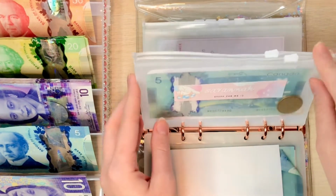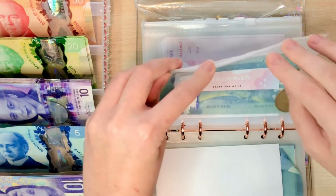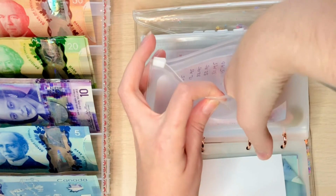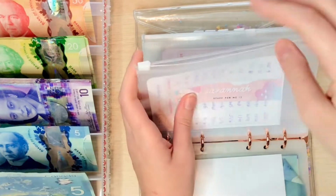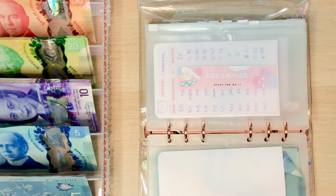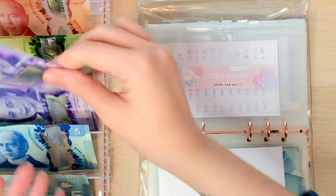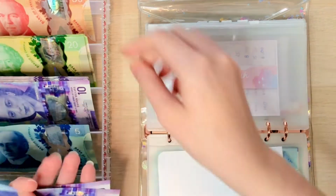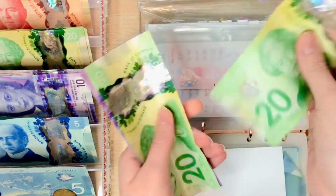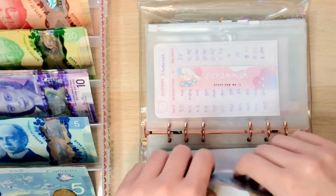And my envelope actually has money left over, so we're going to take that out. And I will show you what I'm going to do with that later. And I am going to be giving myself $60. I tried 30 and I don't think that's working out for me. So we're doing two 10s and two 20s. 20, 40, 50, 60.